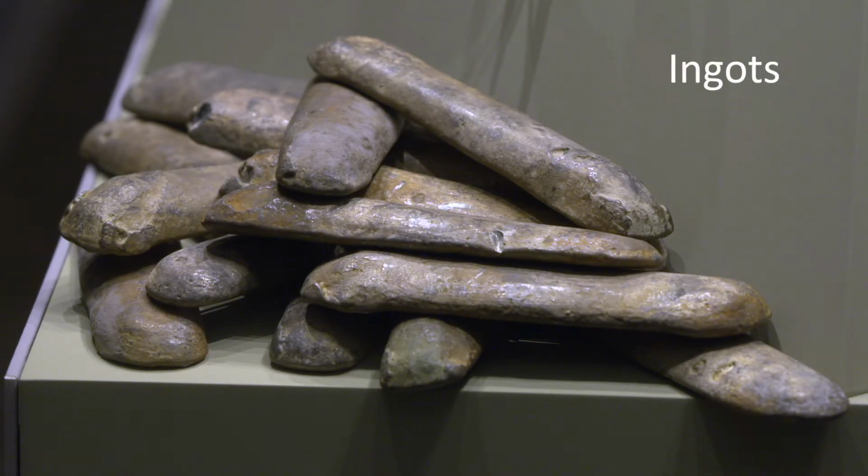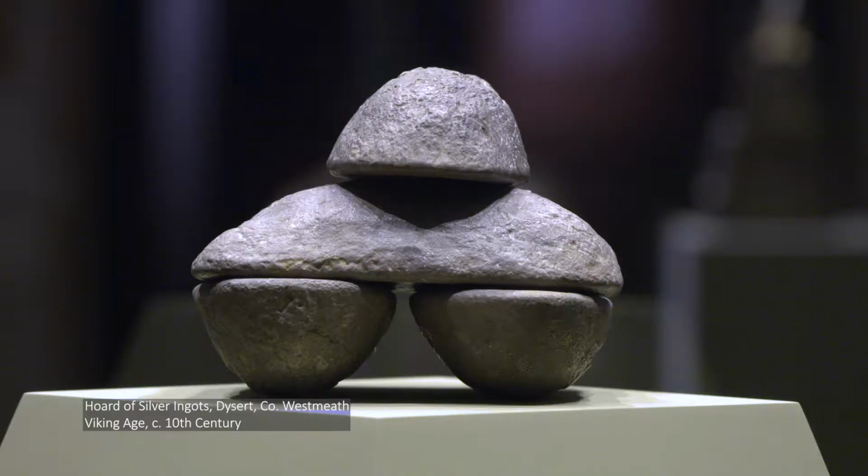To keep their silver safe, sometimes the Vikings would bury it in the ground with the hope that someday they could retrieve it. This is called a hoard.